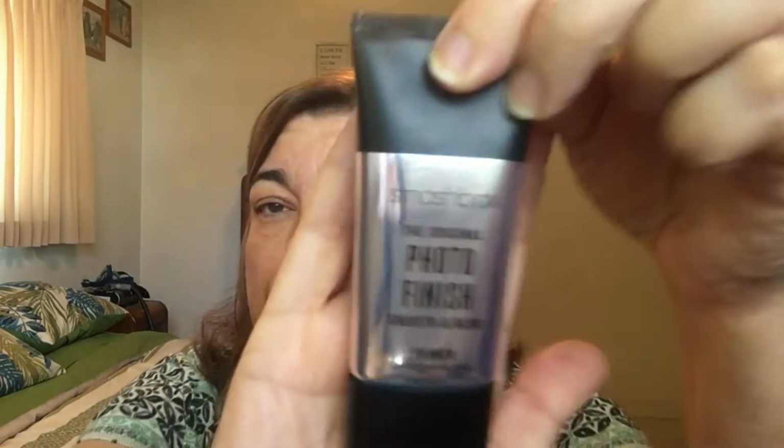All right, I've already primed my face, and what did I use today? I used the original Photo Finish by Smashbox, the Smooth and Blur. I don't know how much it blurs, but it does smooth along here where I have some texture. Now if I look down, I have a little mirror there that can move up a little bit so I can see close up.